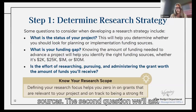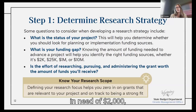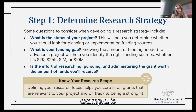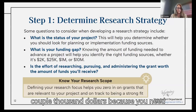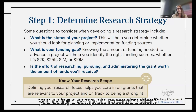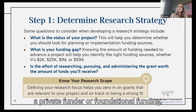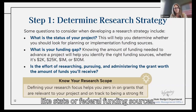And the second question we'll ask is, what's the funding gap? Are we in need of $2,000, $200,000, $2 million? For example, does your food bank expansion project need a couple thousand dollars because you need some equipment for the kitchen, or are you doing a complete reconstruction? One may lend itself to funding from, say, a private funder or foundation, and the other may lend itself to more state or federal funding sources.